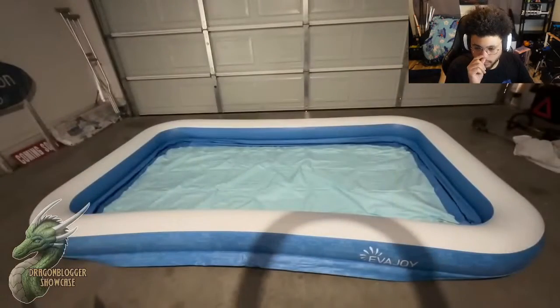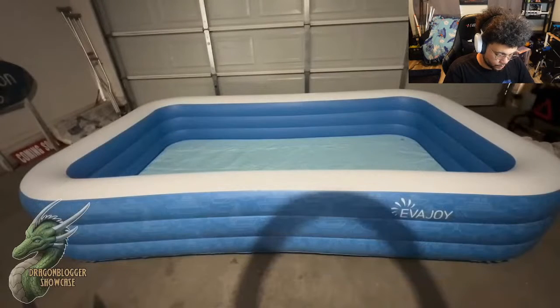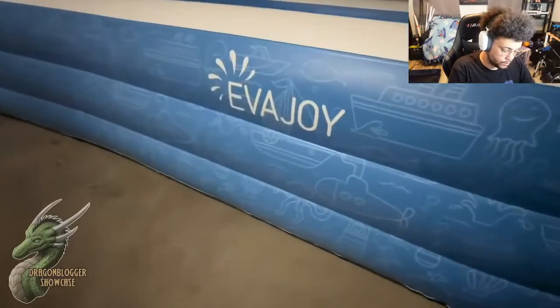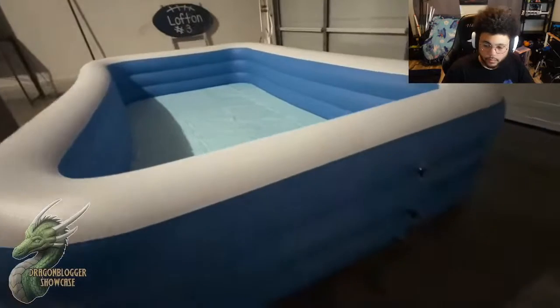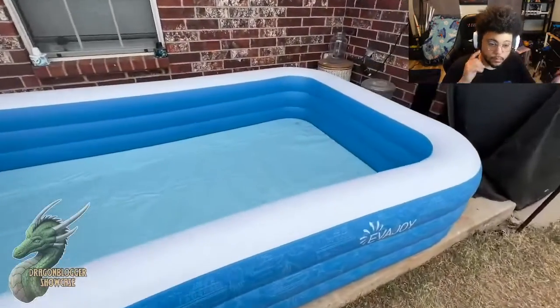And the pool holds up to 162 gallons of water, and it's about 50% thicker than the majority of other pools that you will see. As you can see later on in the video, I'm gonna have my dogs jump inside of it and play a little bit. The dimensions are 92 inches long, about 56 wide, and the height is 20, as you can see right here. And like I said, it has those 3 chambers where you can air it up. It's all on one side, really easy, takes about maybe 2 minutes, and here it is outside.